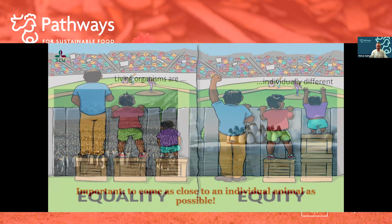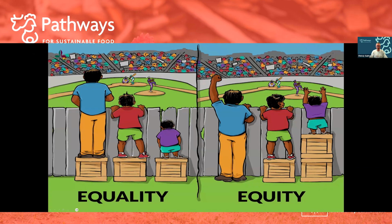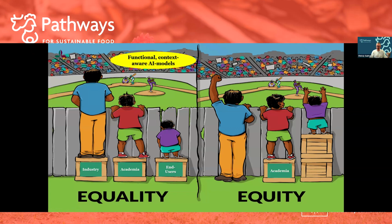And without understanding that, we cannot fully address equality or equity in AI research. Because what I often see is that there is still a big gap: with the functional, context-aware AI models that everybody's talking about within animal production, the end users, or the people that have a lot of influential knowledge or understanding, are not always the ones, unfortunately, that are driving the development forward.